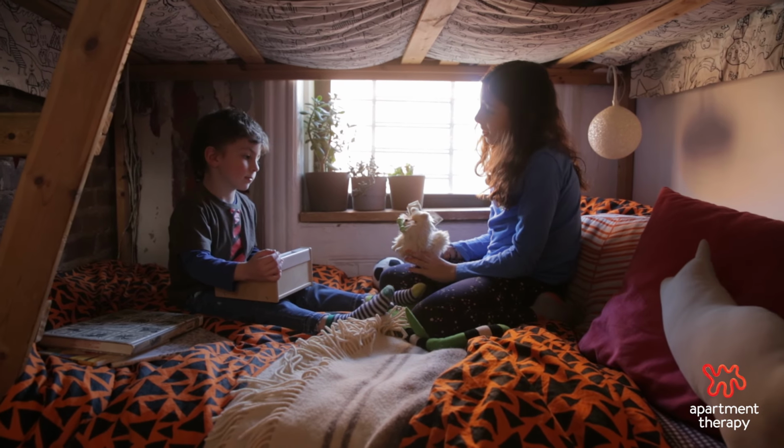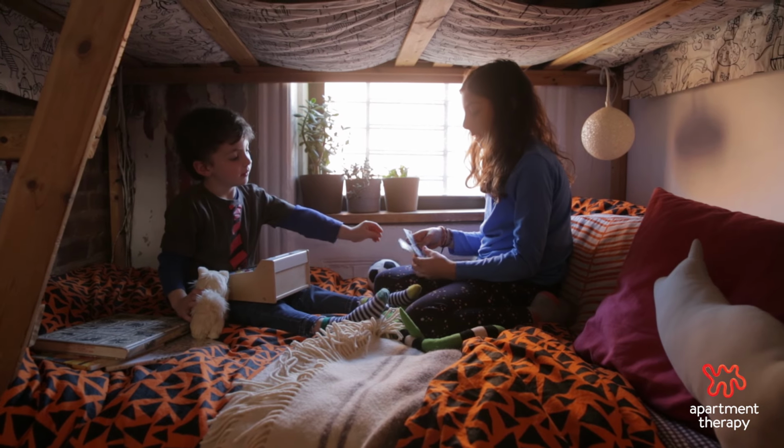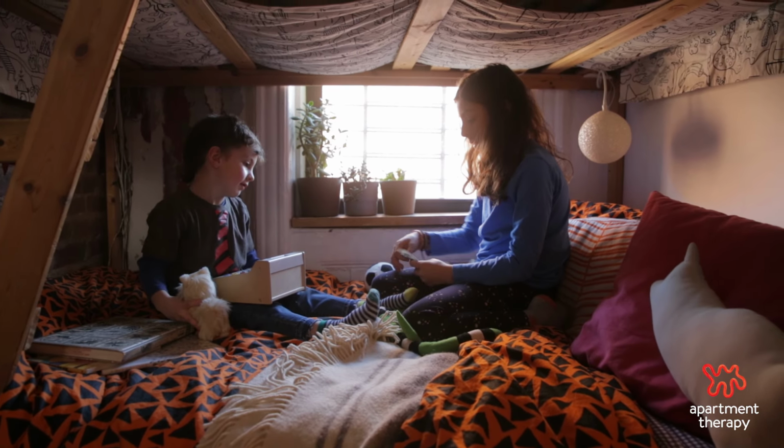I would like to buy this dog. Okay. How much money is it? $5.